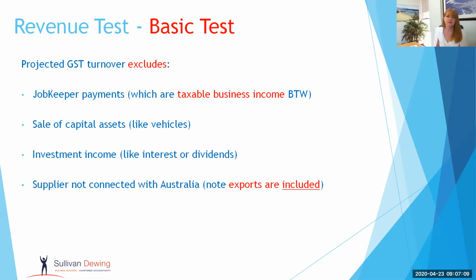Okay, so there are some things that projected revenue excludes. The turnover excludes the receipt of the JobKeeper payments. When your business gets these JobKeeper payments, they're actually included as taxable income. Your business is taxed on those payments, but they don't form part of the revenue test. Turnover also excludes the sale of capital assets like vehicles, any plant and equipment that you sell. Any investment income that you're receiving, like interest or dividends, also is excluded from this turnover test. And any supplies that you make that are not connected with Australia.